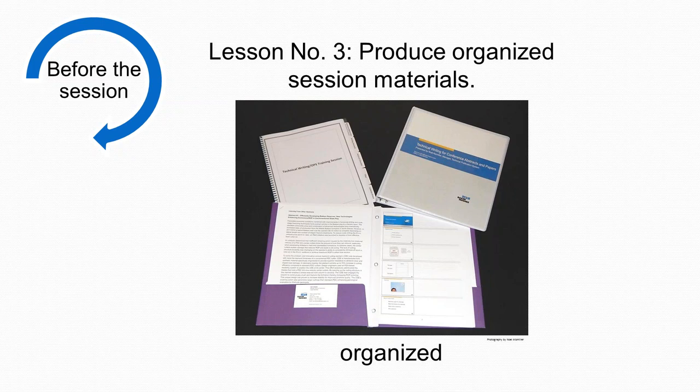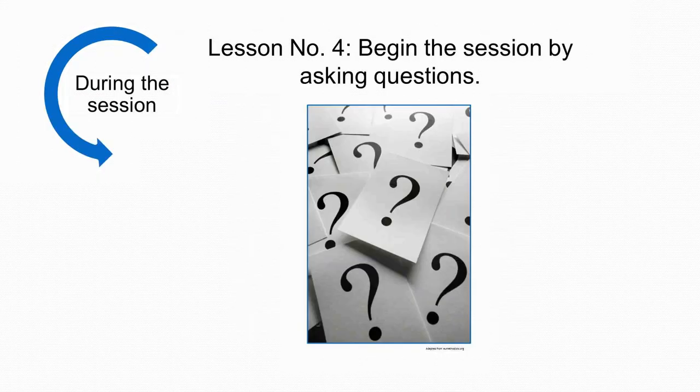Lesson number four. The sessions that I taught had between 15 and 20 engineers in the room. Very few of the engineers knew each other. I knew very few of them, and almost none of them knew me. In other words, it was a room full of strangers. I discovered that asking questions at the very beginning was useful, not only to break the ice, so to speak, but it was also useful to obtain some information about the engineers' expectations of the training.